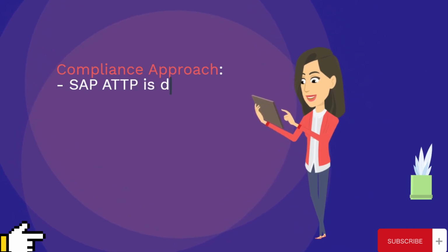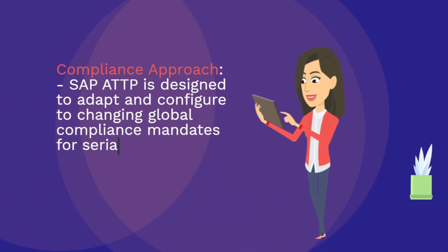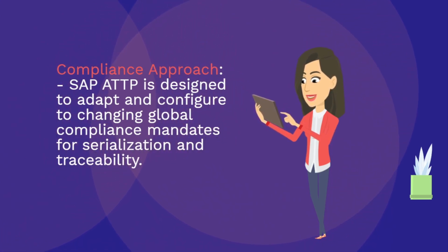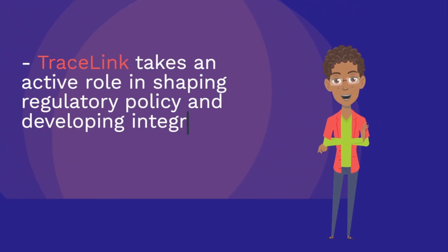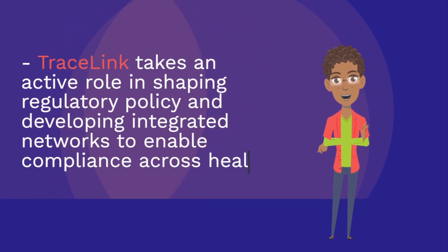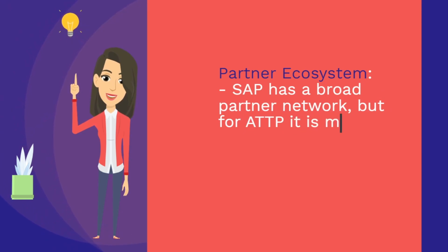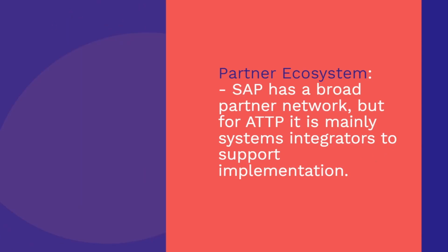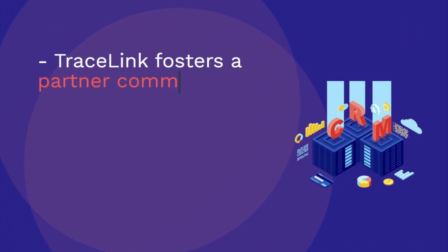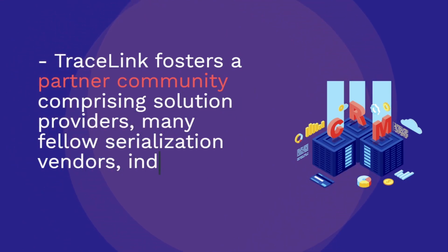Compliance approach. SAP ATTP is designed to adapt and configure to changing global compliance mandates for serialization and traceability. TraceLink takes an active role in shaping regulatory policy and developing integrated networks to enable compliance across healthcare stakeholders. Partner ecosystem. SAP has a broad partner network, but it is mainly systems integrators to support implementation. TraceLink fosters a partner community comprising solution providers, many fellow serialization vendors, and industry groups.